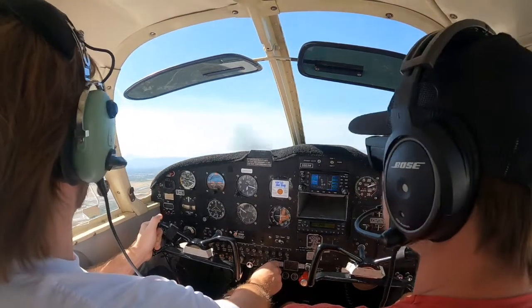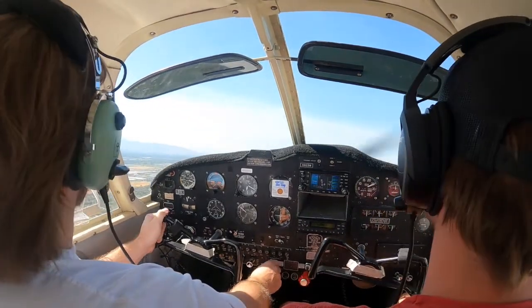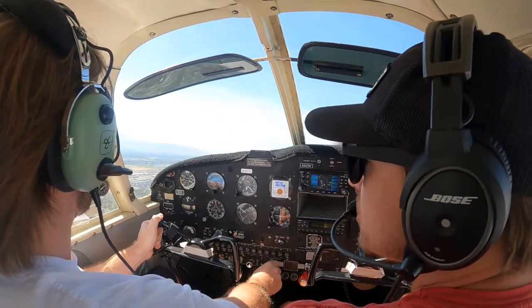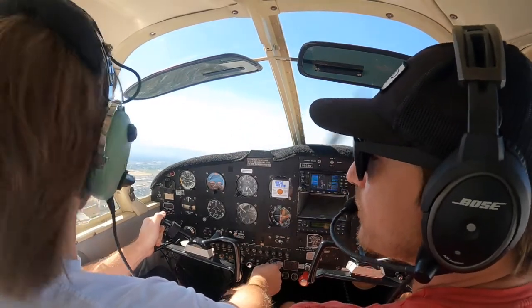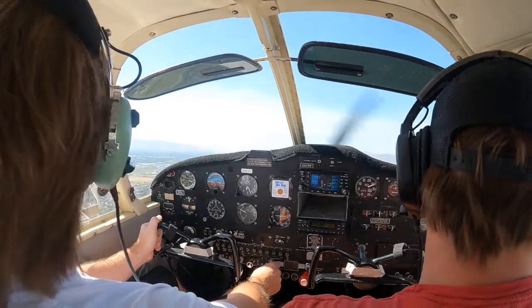All right. Landing number one. And don't be afraid to wheelie down the runway. Just because the nose is up doesn't mean the airplane's ready to fly. Oh, okay, because the power's off. Yeah, just wheelie. Just keep the mains on the ground and let the airplane come off. All right, I'll wheelie.